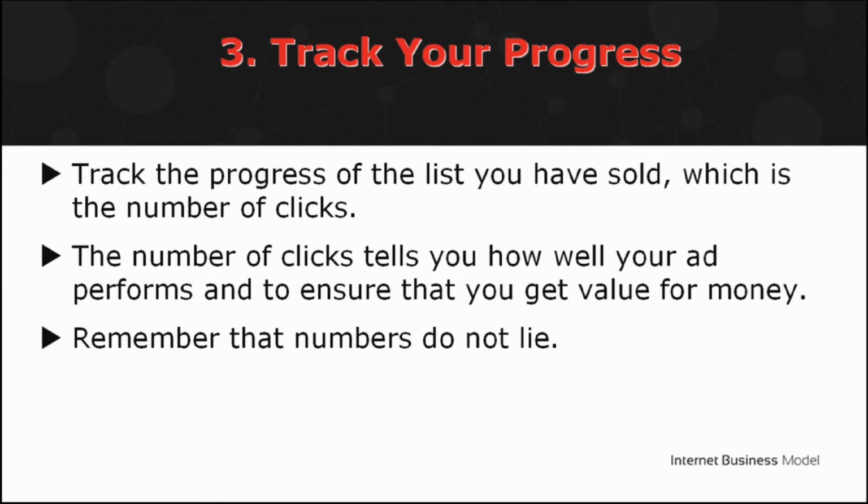The third and final rule is to track the progress of the list you have sold, which is the number of clicks. This step is important so you have an idea of how much you are able to deliver to your clients. The number of clicks also tells you how well your ad performs and to ensure that you get value for money. Remember that numbers do not lie.